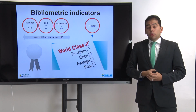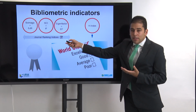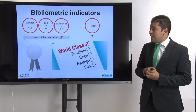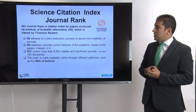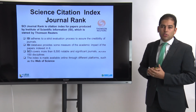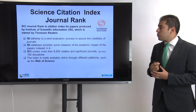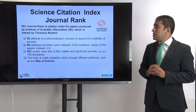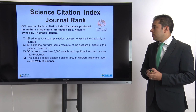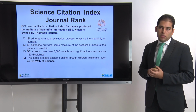Okay? Moving now to another type of bibliometric indicator. I talked already about Scimago and the SGR on the left side. I'm now moving to another journal ranking index, which is called the Science Citation Index. It's another journal rank. I told you that the previous one was about Scopus. Here we are at Thomson Reuters. Thomson Reuters is responsible for it, and the Science Citation Index is a citation index for papers produced by the Institute of Scientific Information, which is today owned by Thomson Reuters. And the Institute of Scientific Information adheres to a strict evaluation process to assure the credibility of journals.